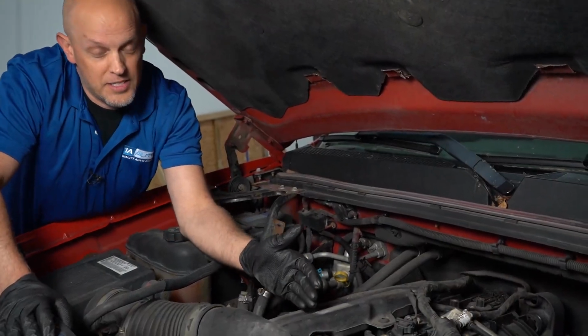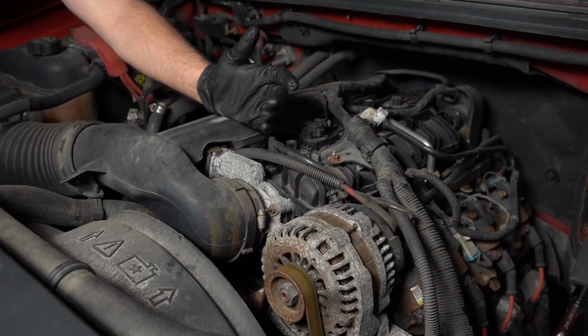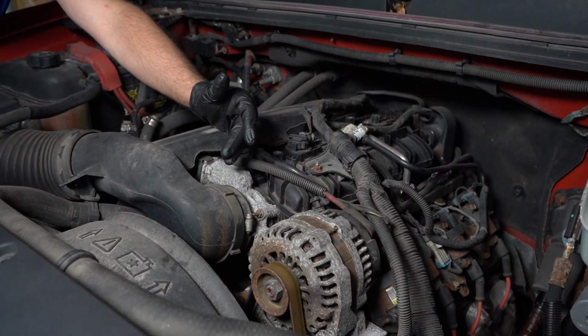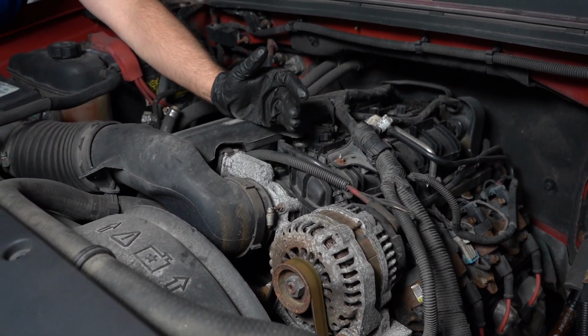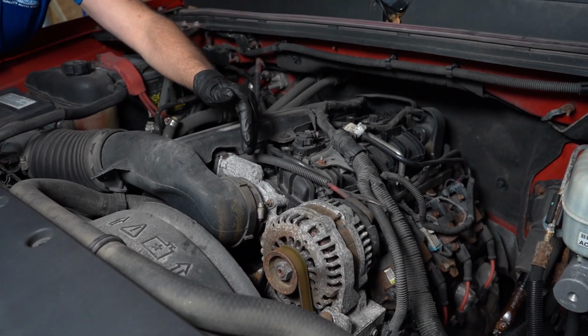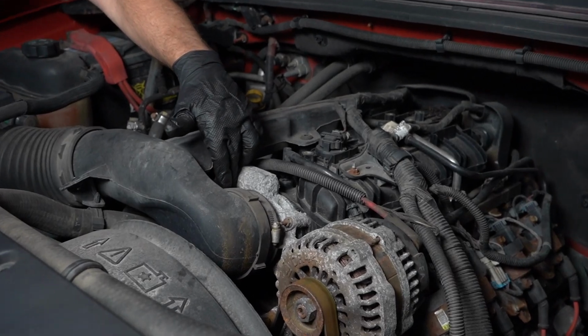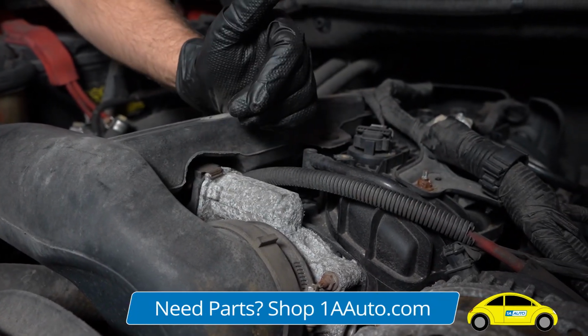The reasons why these might fail is because of carbon buildup on the back of the flap or the back of the butterfly. And that will cause not as much airflow to go into the engine when the vehicle is idling and the computer notices what's going on. The other thing is something to do with the sensor, which is on the side of it. If there's a problem with the sensor, there may be a different code.